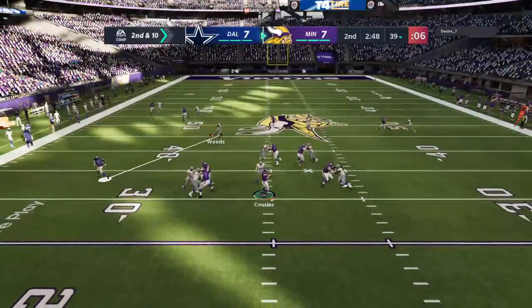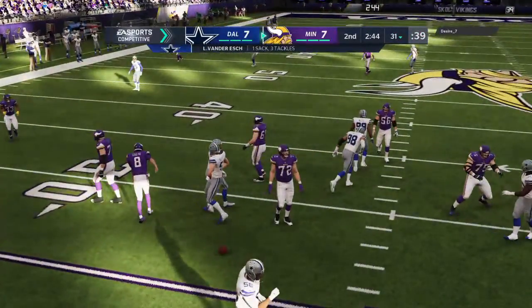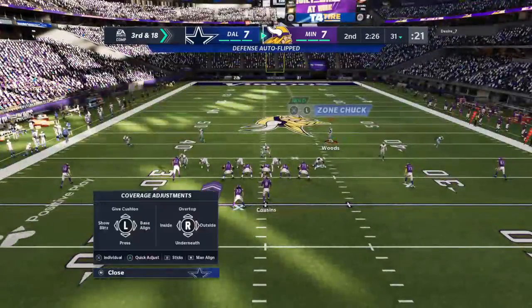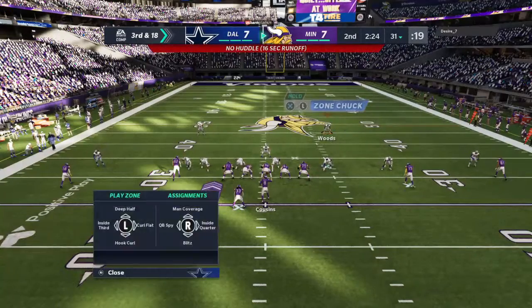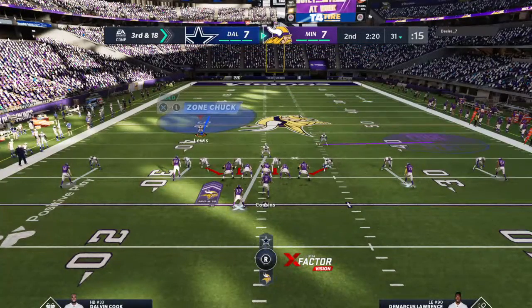To the air again, it's Cousins. And he will go down. A Cowboys sack. Leighton Vander Esch wreaking havoc with a sack. So now after the sack, Cousins and the Vikings come up here third and long.